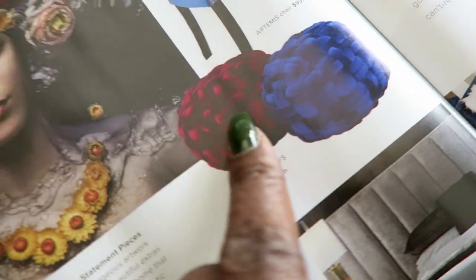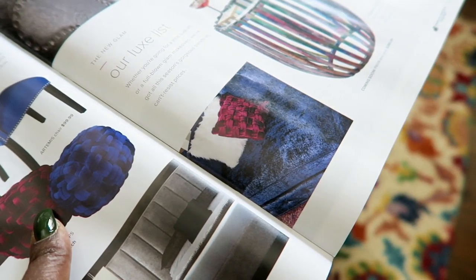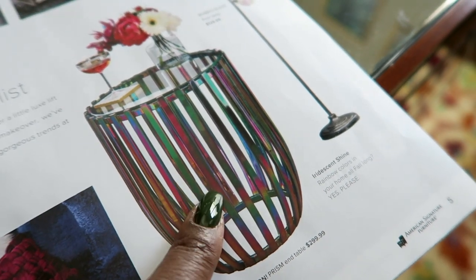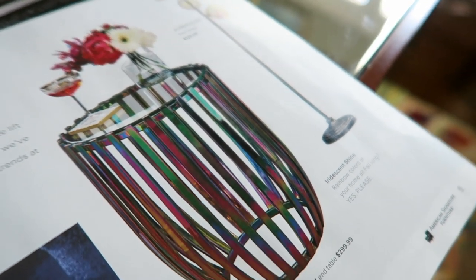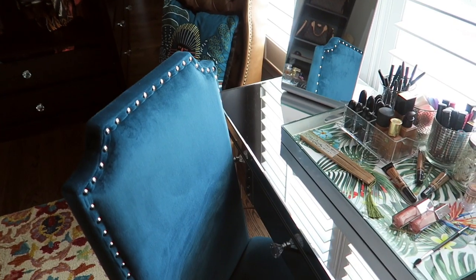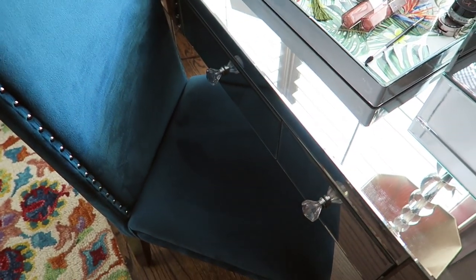Look at these little ottomans. Either color would have worked in my space. Not sure if I will be purchasing any more jewel tone pieces for the house. Look at that. That would have worked too, that little table, the little iridescent metal with the glass top. I think that's really cute. But so yeah, what do you guys think?